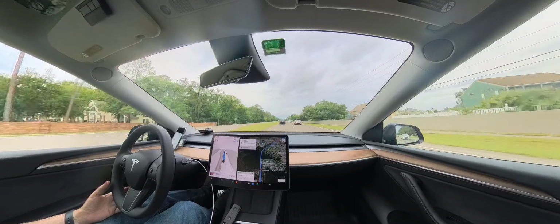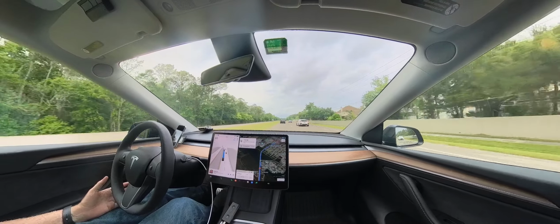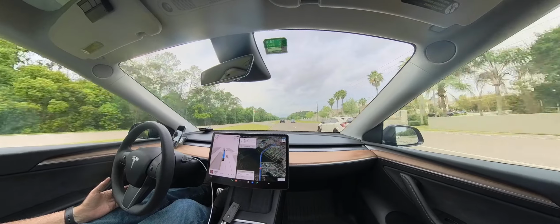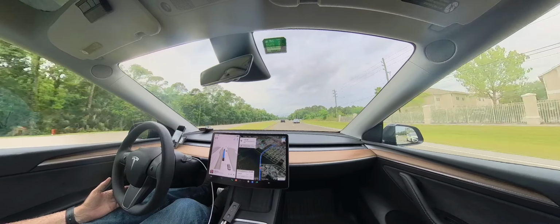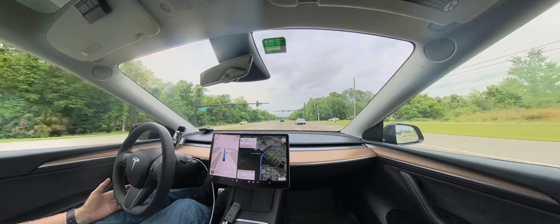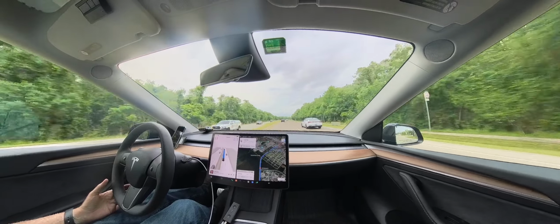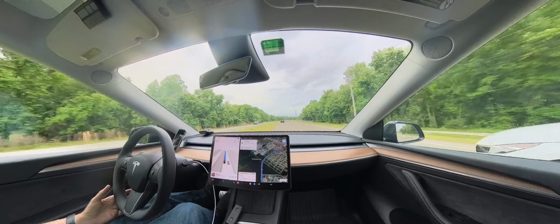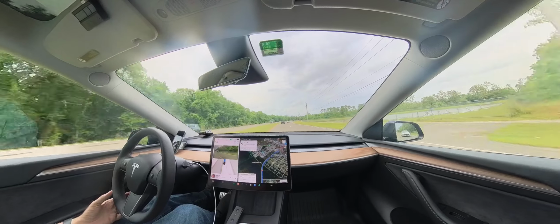I did notice something earlier today, coming up on an intersection that had no traffic signal or lights. There was a lot of traffic, it was bumper to bumper, and rather than pulling up right behind the car ahead of me, it waited at the end of the intersection in case there was some crossing traffic that wanted to come through that intersection. So that was sort of a polite thing to do. And I didn't realize that the FSD had that capability.